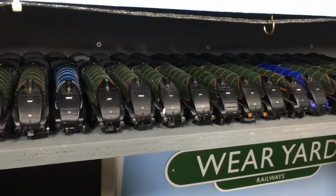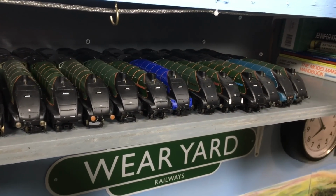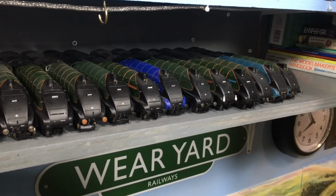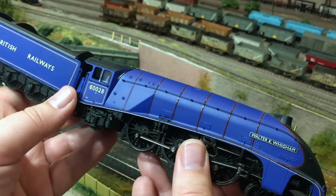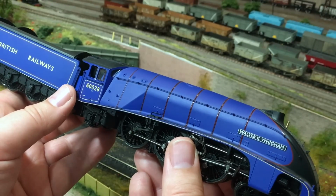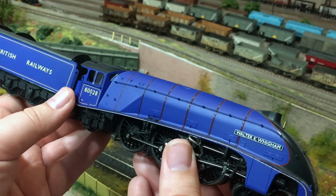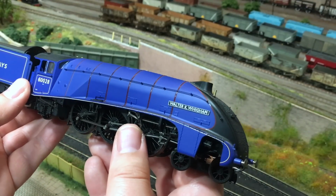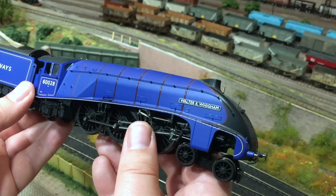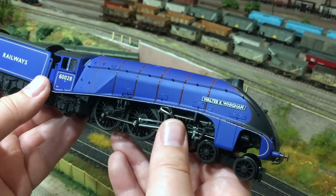In the number 2 slot, well, it probably comes as no surprise, as a huge fan of A4s, that these would feature very highly up my list. One of my first locomotives as a child was the Hornby 00 Silver King 60016 in BR Early Crest Green, and I fell in love with this very aesthetically pleasing class of locomotives there and then on that Christmas day in the early 1980s.